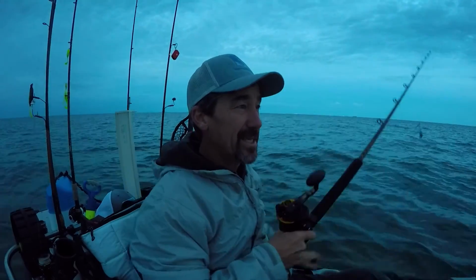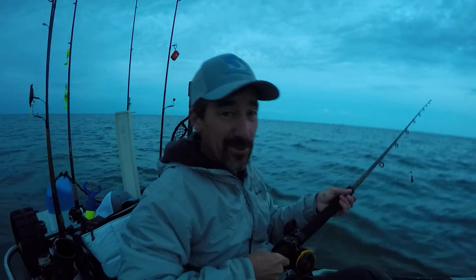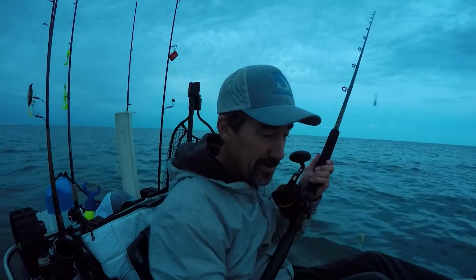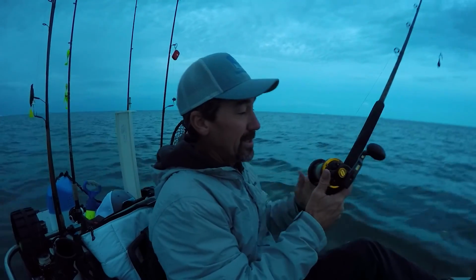Pretty much targeting slack tide out here in the bay. The coefficient's like an 80 today, so once that tide starts rolling, it's gonna be pretty strong. I'm in like 20, 25 foot of water. That's pretty much all there is to it. So let's see if we can hook us a big old drum today.